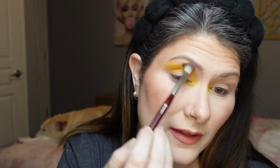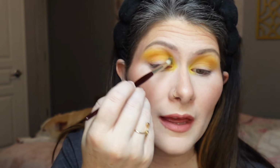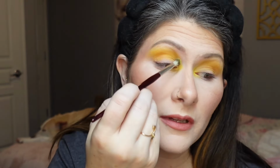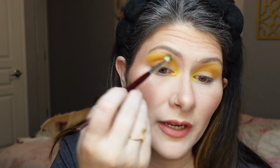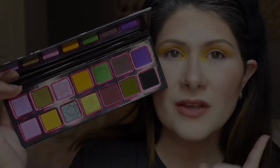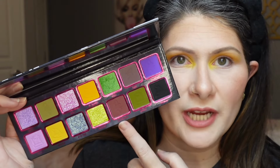All right, so I'm going back with that first shade, Obsessed, and I'm just wiggling it right here where that last shade called So Haunted stops, just so we can kind of blend everything together and we don't have any harsh lines, we don't have any gaps or spaces in the look. So next I want to go into this deep maroon shade right here.